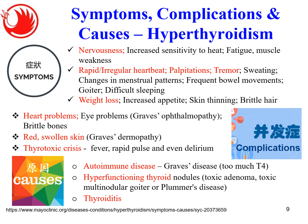Okay, next we will look at the symptoms, complications, and causes for hyperthyroidism. Hyper, which is producing too much thyroid hormone in the body. The symptoms one may experience: overactive thyroid hormone can lead to heightened nervousness and increased sensitivity to heat. So these are nervousness and increased sensitivity to heat. This one is a symptom. And fatigue, muscle weakness. The other symptoms could be rapid and irregular heartbeat, palpitation and tremor. So an individual may feel palpitation, awareness, they experience tremor or shaky hands. Yeah, sweating and changes in the menstrual pattern.